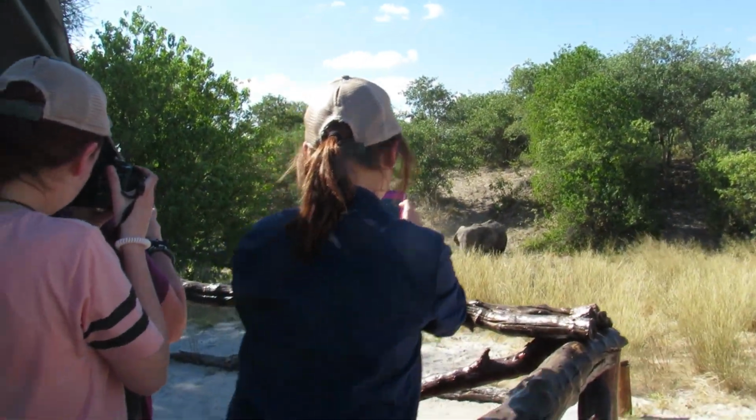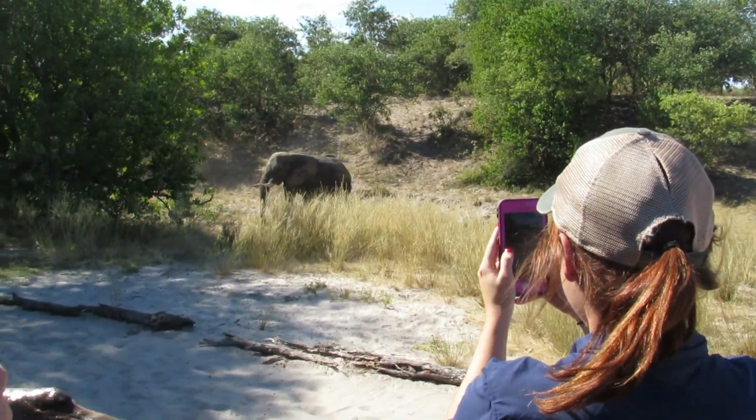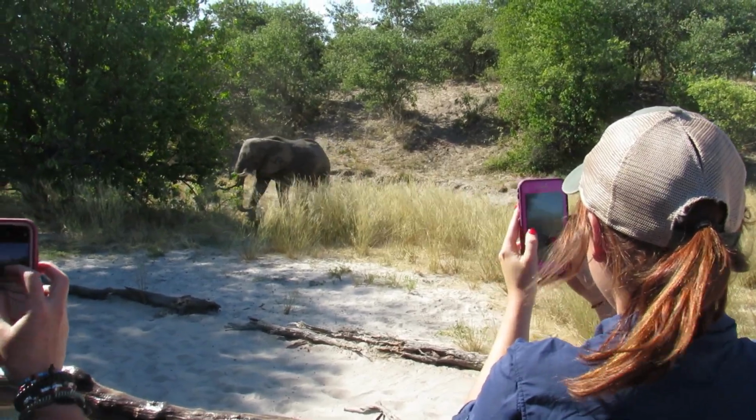When an elephant comes to say hello at the campsite you're residing at, that's when you truly realize you are indeed in the wild.